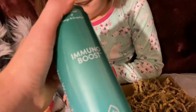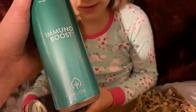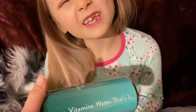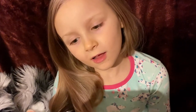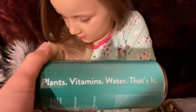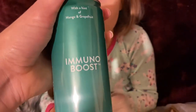Is this real? Do you know what I need? Anyone that knows how poorly I've been knows I need an immuno-boost. They have got that right ready for me. What is alcohol? You know what alcohol is, beer and wine. So that's got no alcohol in it, but it tastes like it. Plants, vitamins, water, that's it. Wait, can I have a taste? Maybe. I need all the help I can get with my immunity at the moment.